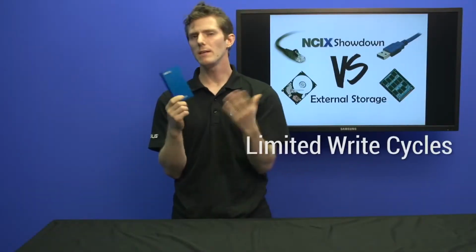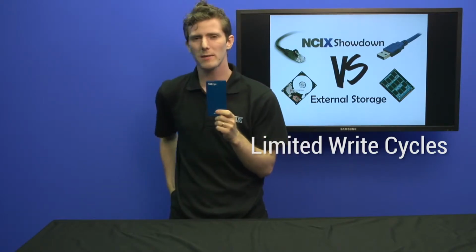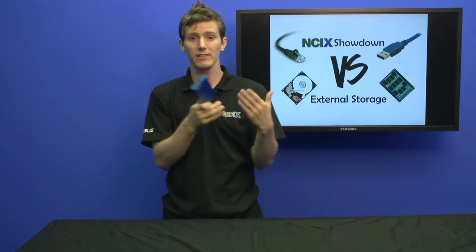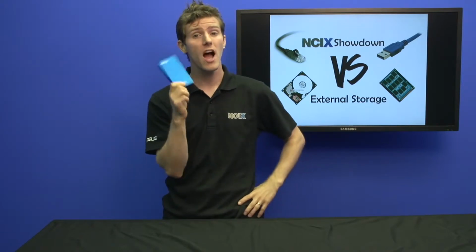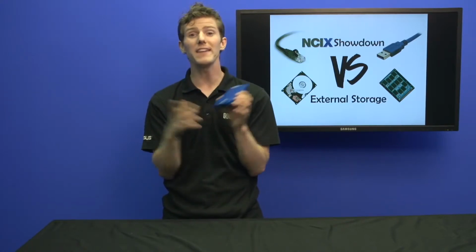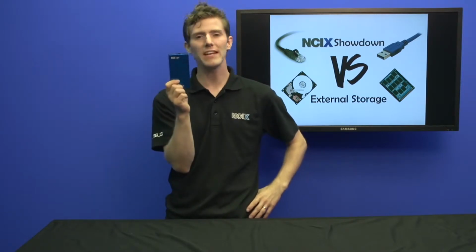SSD storage. Limited number of write cycles, but in the context of an external drive, I really don't think it's that important. When's the last time you burned through the entire lifespan of a USB thumb drive before you actually lost it or physically damaged it or whatever else the case may be? They don't really die that often, and these are using much higher quality NAND than you'll find in a typical thumb drive.